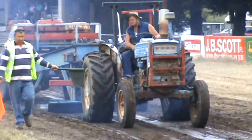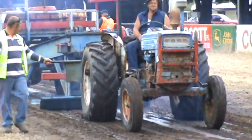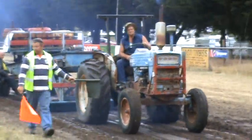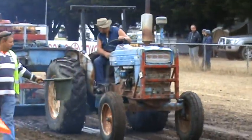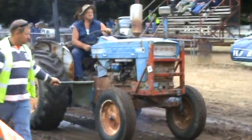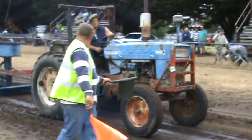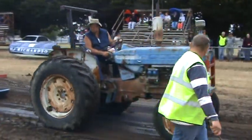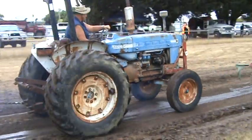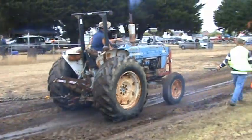On screen we have Bob Pierce in the under 60 horsepower class. Bob's aboard the Ford, and we'll see what Bob can do as the conditions still haven't improved that much. The Ford's doing a pretty good job with Bob Pierce at the helm. He's travelled about half track distance now, and things are still wet and greasy, but I'll tell you what, Bob Pierce is going to be pretty happy the way the Ford is going as he's heading up towards the end, and this could be a pretty good pull from Bob Pierce in the Ford.